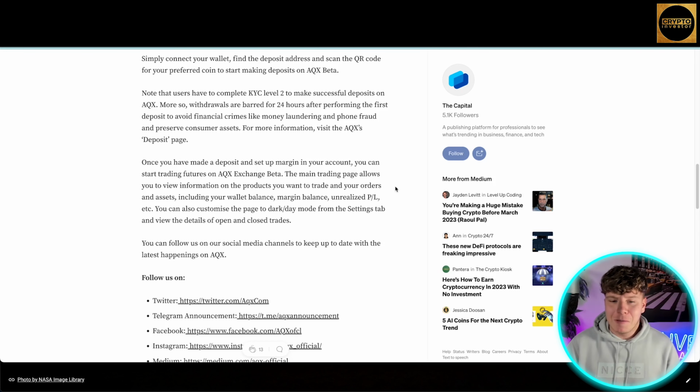The main trading page allows you to view information on the products that you want to trade, and your orders and your assets, including your wallet balance, so the margin balance, unrealized PL. You can also customize the page to dark mode from the settings tab and view the details of the open and closed trades. So you can follow us on your social media channels and keep up to date with the latest things happening on AQX in this Medium article down below.